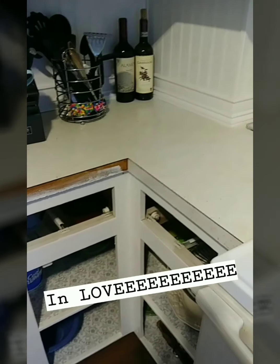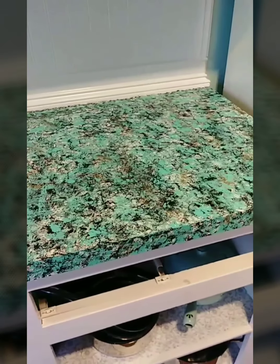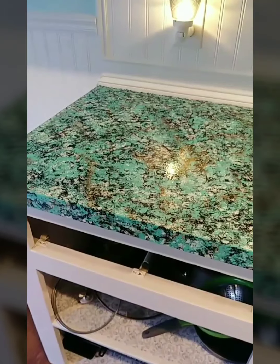Okay, so we couldn't do this side today, but this is the Formica countertops that were back there that we tore down. But this is what the countertops used to look like, and now they look like this. Almost like turquoise, guys. And I put little flecks of gold in it. It's so beautiful. I can't wait to finish the rest of them.